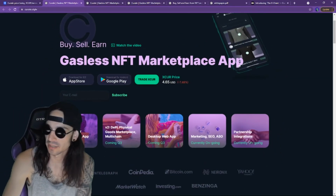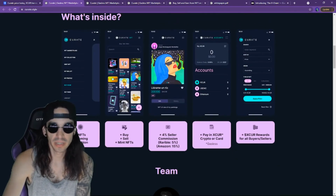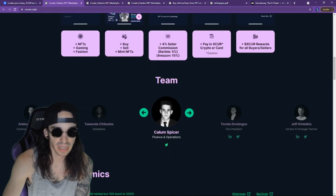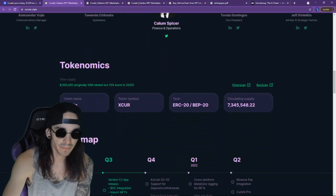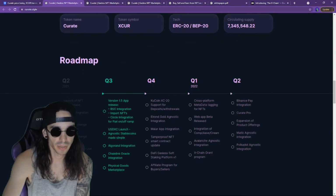So going back to their website, we want to look at a few other things. Here we just see how they demonstrated an easy to use interface. This all looks pretty simple. It looks smooth and it looks easy to navigate. We went over their team. Now their tokenomics are pretty cool, but there's a better layout for this below, I think.